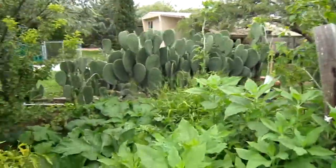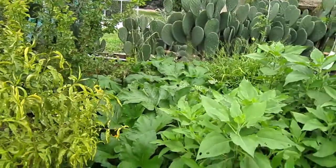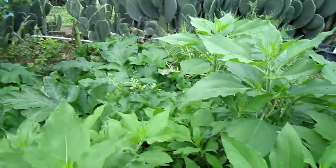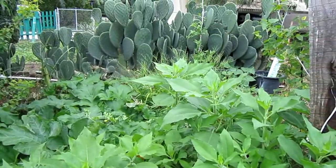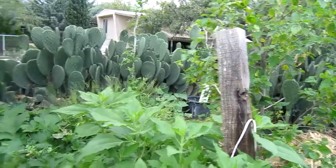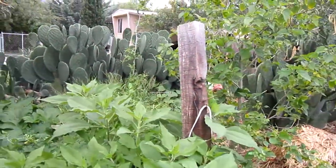And here we have another squash plant. This is, what is it? Acorn squash. And a nice little bush of the Jerusalem artichokes, also called sunchokes. They grow very well in this area. There's some wild sunflowers growing in the neighborhood for a few square miles around here, so we figured that these would do rather well, and they surely have.